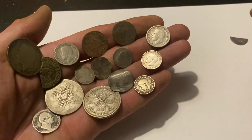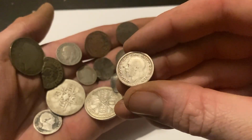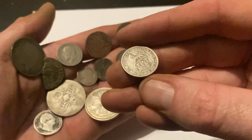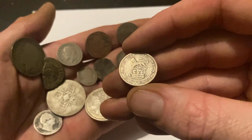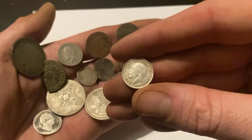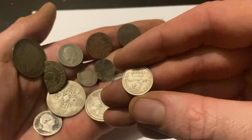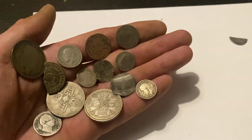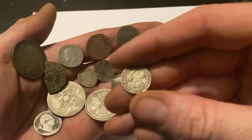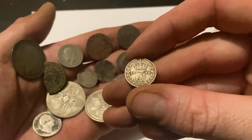And then we've got some fairly modern coins. This is George V, probably the most common king or monarch that we find in the fields. And this is a silver sixpence, 1927. And then it looks like we've got another George V. It'll be a threepence, and it is a 3 pence, 1917, so during the First World War. Another what looks like a threepence, and again, it is, a little bit later, 1922.